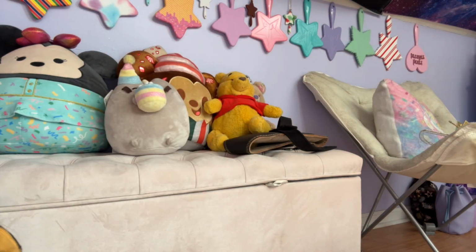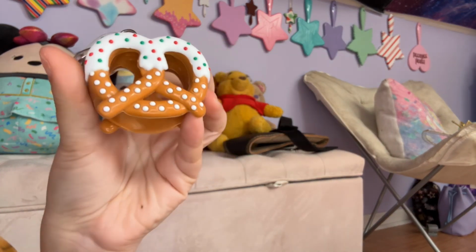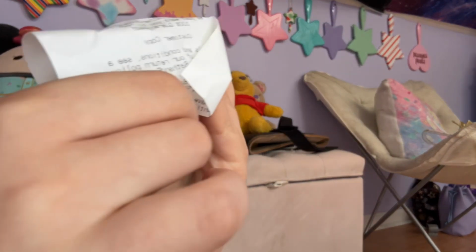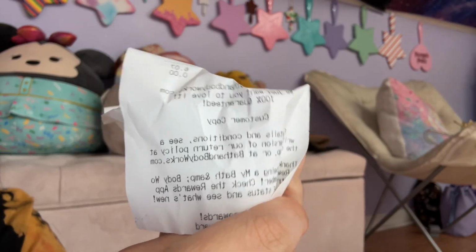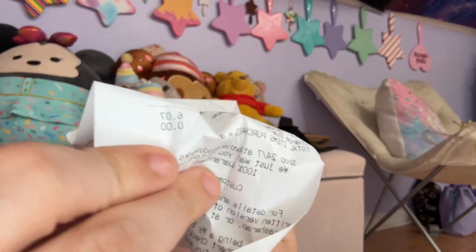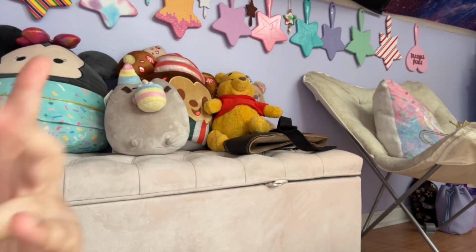Okay, I have one more thing for you guys, and that last one did smell like vanilla. I have this hand sanitizer holder. It's so cute. Okay, and that brings our total to... Is it even showing? I don't know if I'm showing it. Okay. $6.